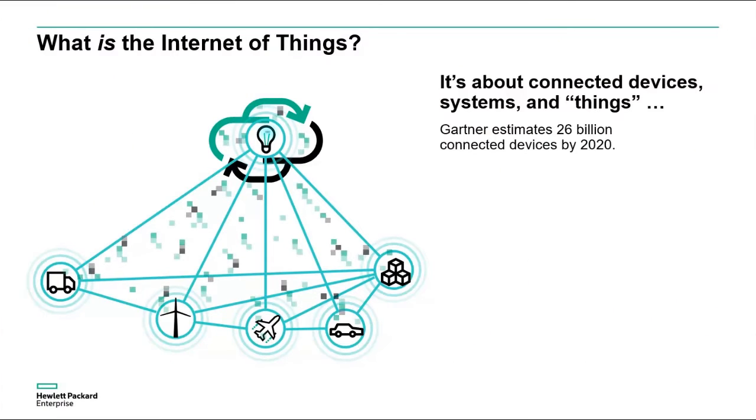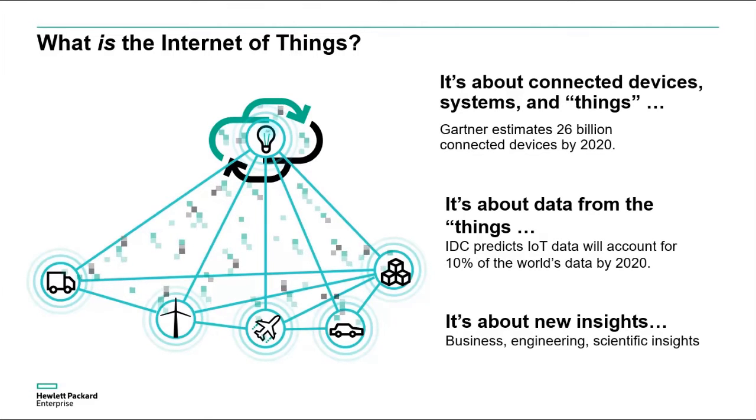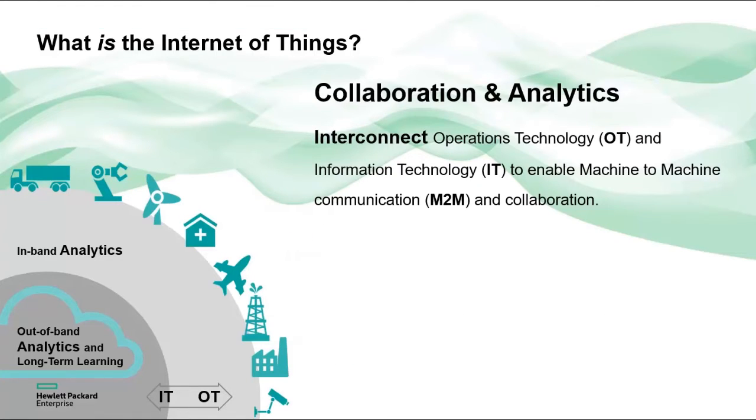So, what is the Internet of Things? Obviously, in enterprise environments, it is a network of interconnected physical objects and devices, like sensors and actuators, within vehicles, buildings, factories, airplanes, and wherever else data about a specific environment can be gathered and analyzed to improve the efficiency of the respective business and eventually save money or increase revenue with completely new business models. But at the end of the day, it's all about collaboration and analytics.